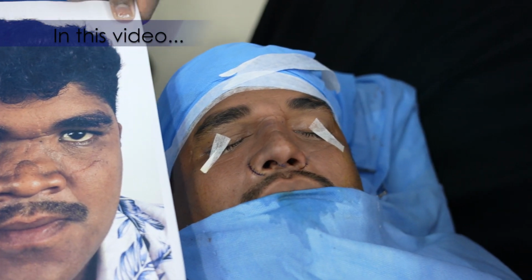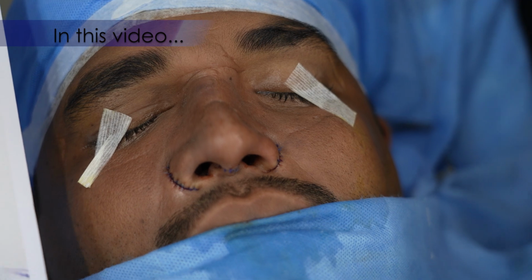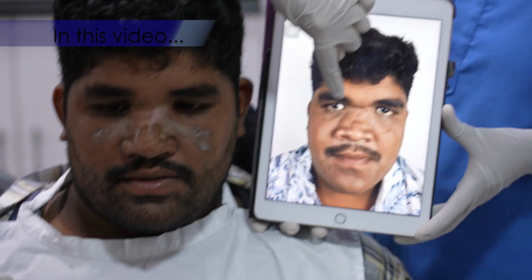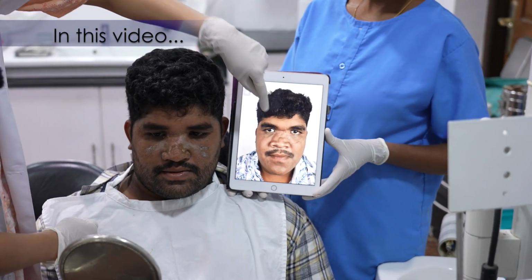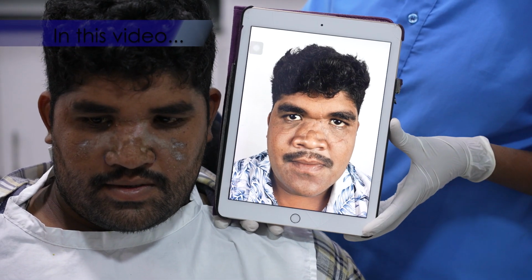And that's the treatment: reconstruction, rib harvesting, rib augmentation, septal reconstruction. There's a deviation, it's a post-traumatic rhinoplasty. We can see there's a clear deviation, there's almost no nasal dorsum which is existing.